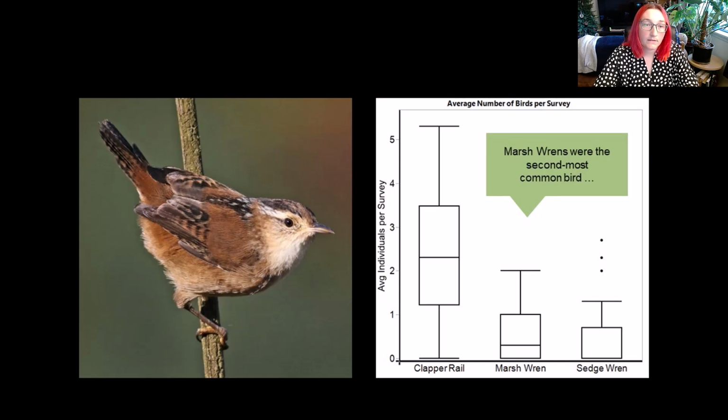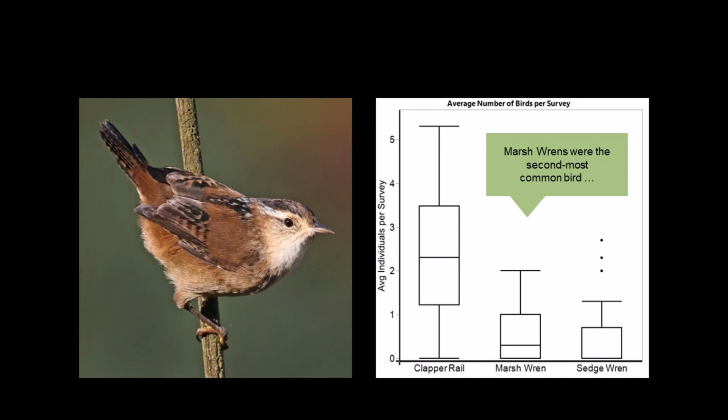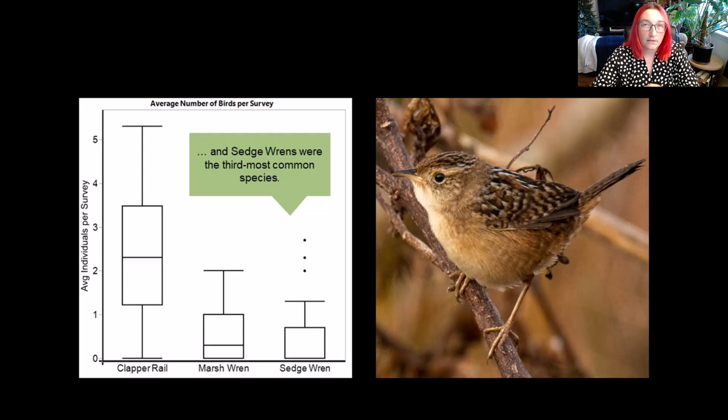The second most common birds were marsh wrens, and the third most common birds were sedge wrens.